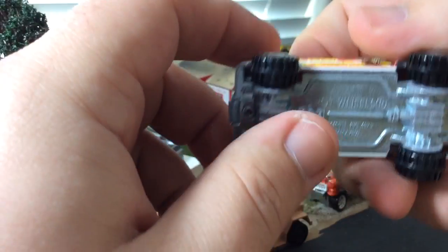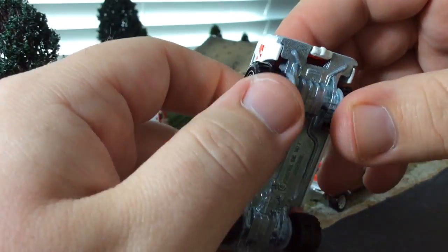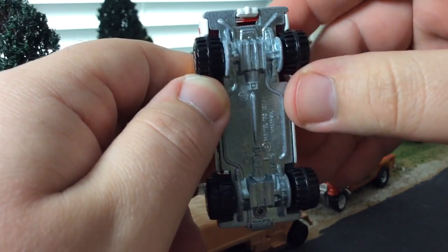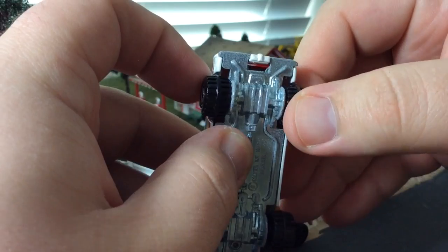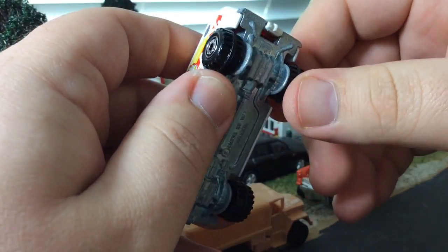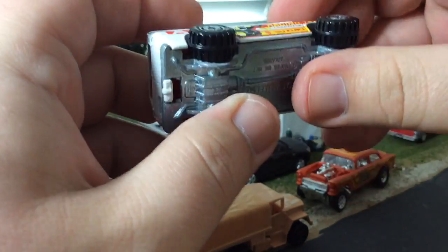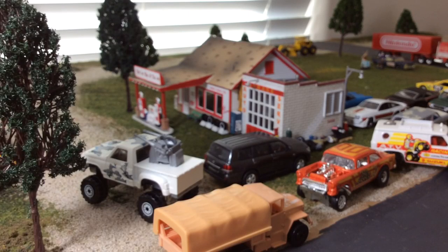Now, unfortunately, a lot of these Baja Breaker vans don't roll because if you can see, these little metal things drop lower than the wheels. So maybe the axle's not set in there properly when they spun it. But they should have lopped those off anyways. That shouldn't be that big. It's always caused problems with that casting. But it's still a cool casting.